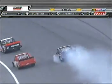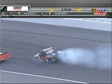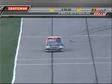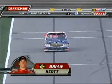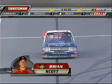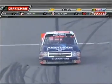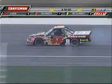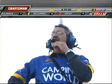Brian Scott gets turned around. That brings the caution out once again. This is a record 12th caution today. Brian Scott was able to come down pit road and did not lose a lap. We have 19 trucks right now on the lead lap. We're inside of 10 laps to go. There will be no lucky dog. No lucky dog. Single file restart.